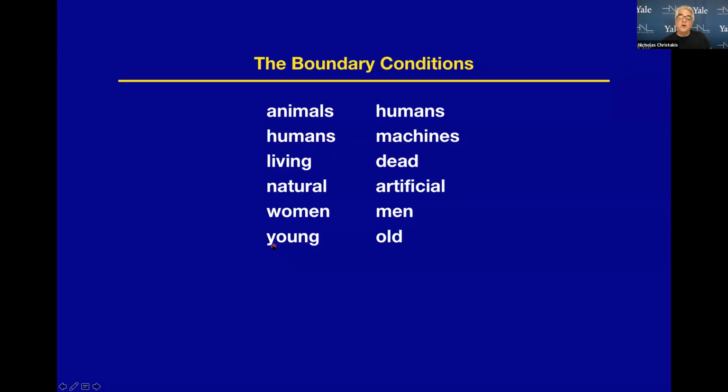And in fact, the emergence of new technologies has always and will always raise problems by blurring boundaries between deeply felt cultural categories like these: between animals and humans, between men and women, which is a big debate right now in our society, between humans and machines, between the living and the dead, between natural and artificial.